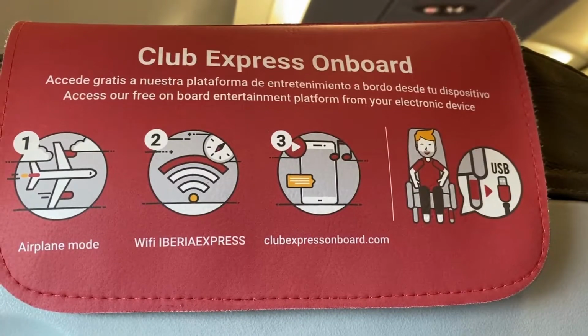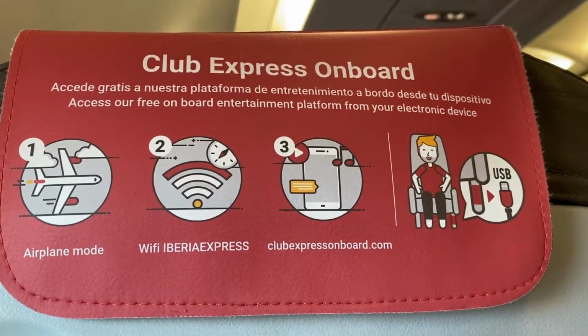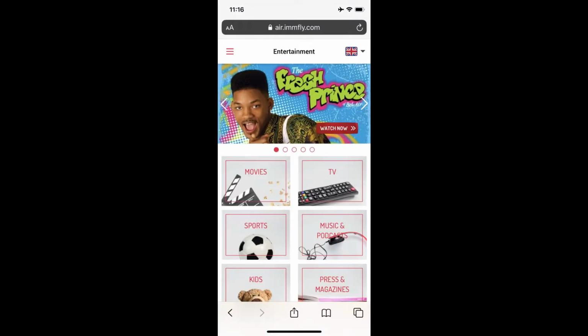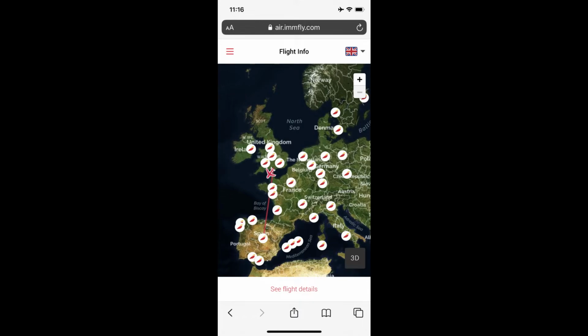One thing that did impress me though was the in-flight Wi-Fi and the complimentary access to the airline's entertainment service, which you could stream to your personal device. There is a wide variety of options available, including a pretty good selection of movies. There is also an in-flight map that worked really well.